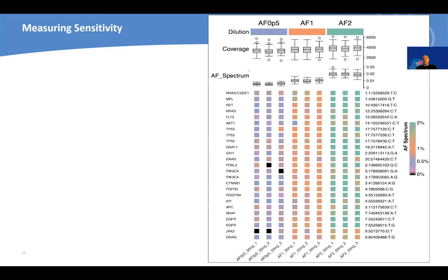As for our results, coverage across each different technical replicate and across each dilution group is relatively constant, at this 4,000x coverage. In terms of the allele frequencies across each dilution group and each technical replicate, it is pretty much exactly where we expect it to be. In the 0.5% dilution group, we observe a very tight band at 0.5%. In the 1%, we expect, again, 1%, and that's what we observe across all 3 replicates. And the same thing for the 2% allele frequency. We also observe very constant allele frequencies there.